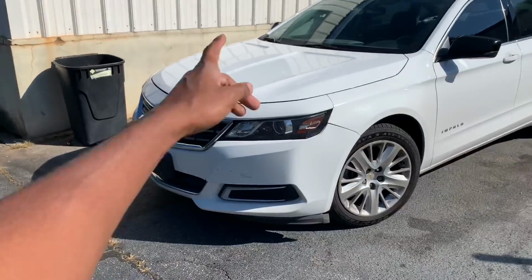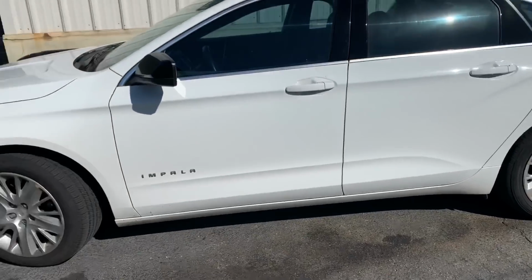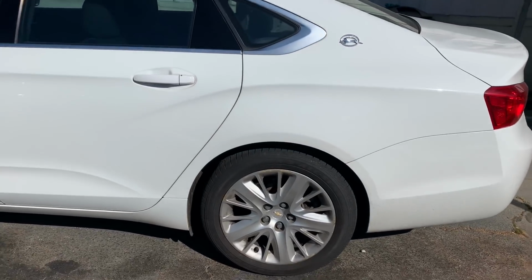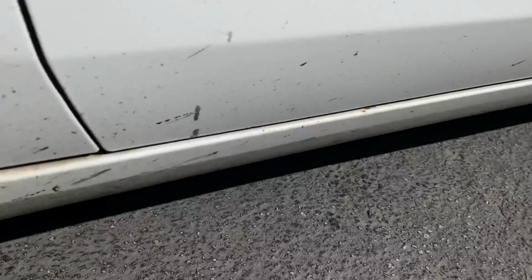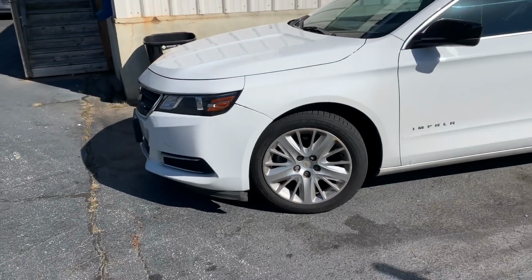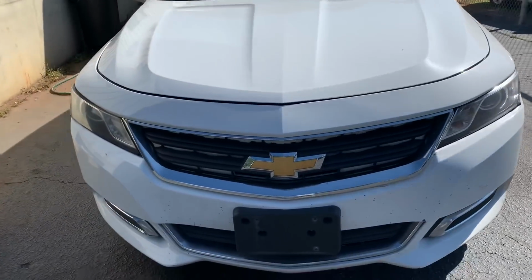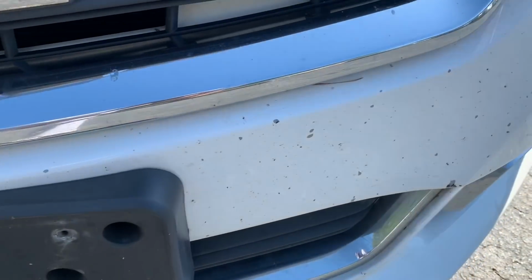So we got the white Impala right here. I don't know if I want to call this car Whitney or Paula. Y'all let me know in the comments below. I was about to just wash the car because, as you can see, it is super filthy. Look at the dirt, the bugs, the paint chipping, the carbon on the road.